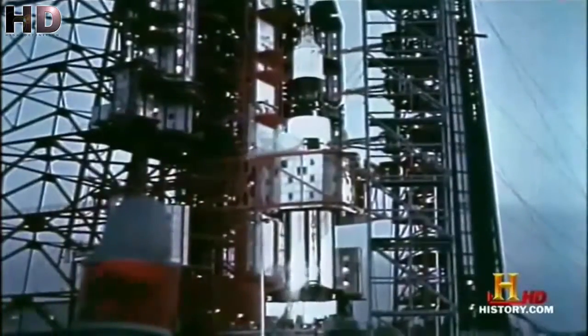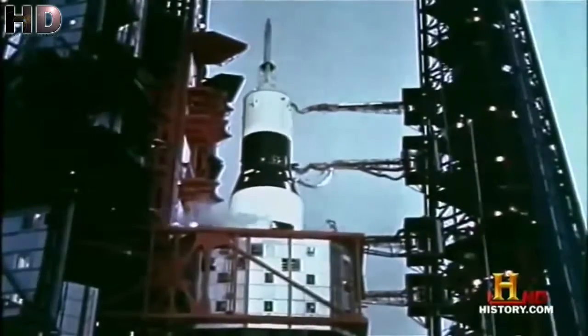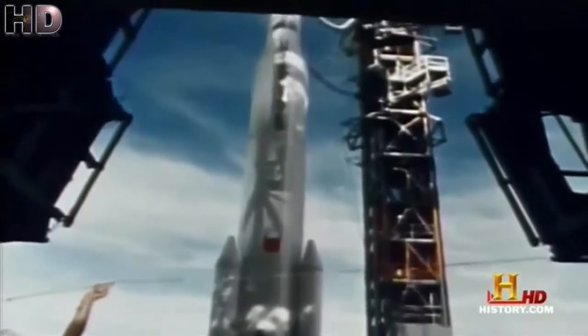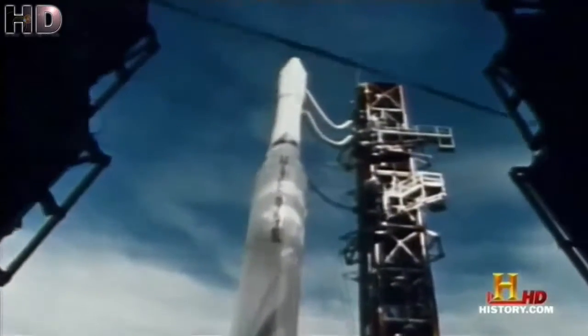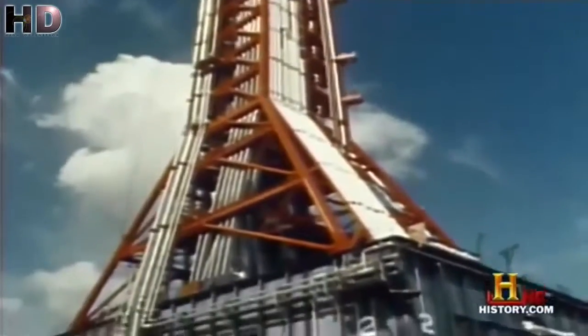However, the existing facilities weren't large enough for the space vehicle that would take man to the moon. This creation would become the largest rocket ever built, the 363-foot-tall Saturn V, and that rocket would need a hangar unlike any other. And that's where the Vehicle Assembly Building comes in.